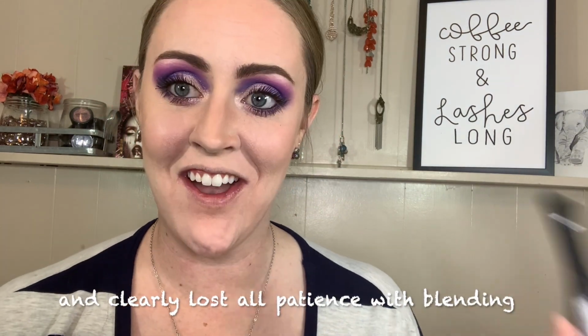All right, so I'm gonna pop off camera, work on my other eye, and I will be right back. Okay, I am back. I did the other side. I did not find this bendy thing particularly useful on this side using my dominant hand, you know, over here. But the formula is good. I like the formula. I'm gonna quickly highlight myself.